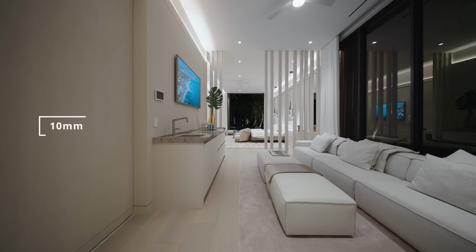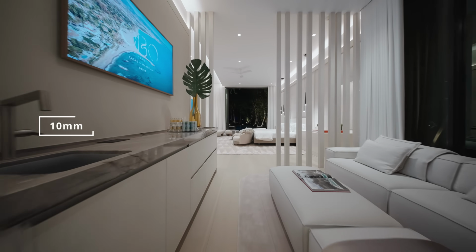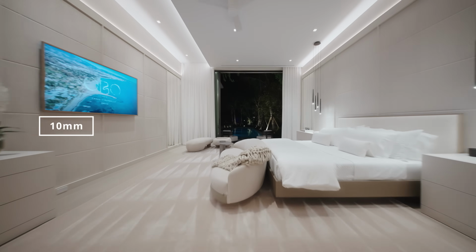So you have 2 manual lenses. The 12 is great, the 10 is great. I use them both. Here's a side-by-side comparison. Tell me, which one do you like the best? I'm a night owl, it's a different mode.